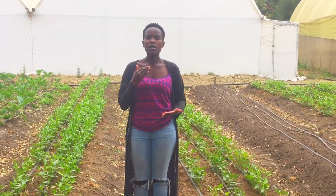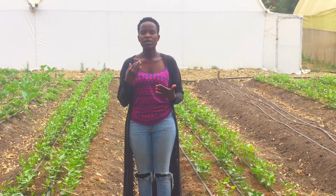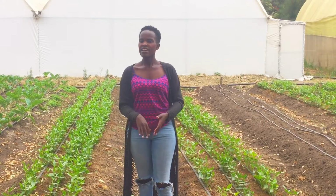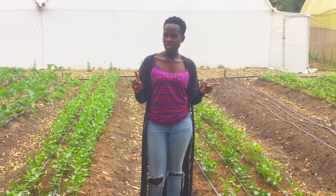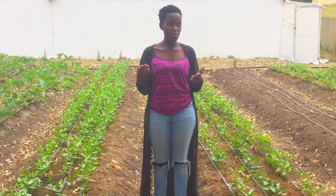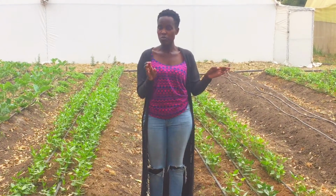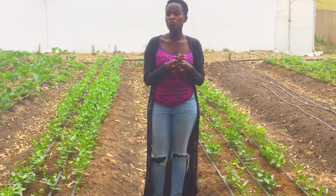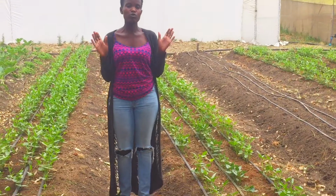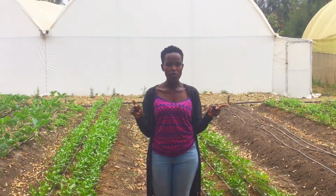If you do that for sukuma wiki, because this is something that Kenyans, for a normal Kenyan, sukuma wiki must be in your meal at least after every 7 days, or at least after every 2 weeks, because there are people who eat sukuma wiki every day. You need sukuma wiki in your nyama, you need sukuma wiki in your mayai, you need sukuma wiki in everything. So if you invest in sukuma wiki, there is a market for sukuma wiki. That is our crop number 4.